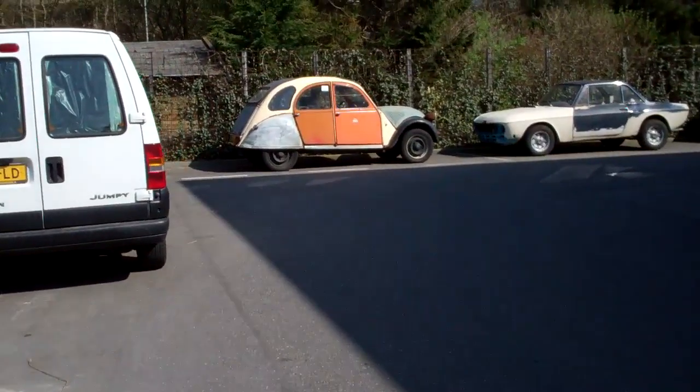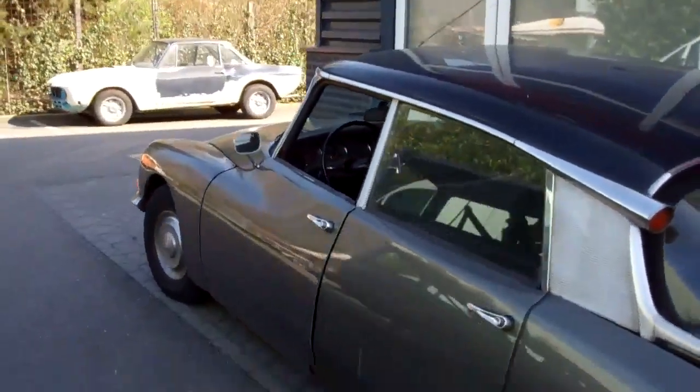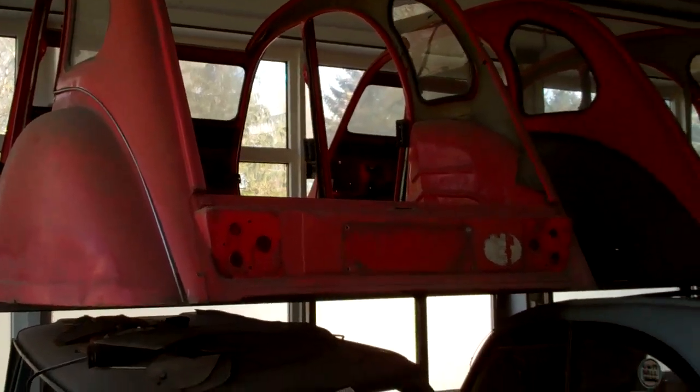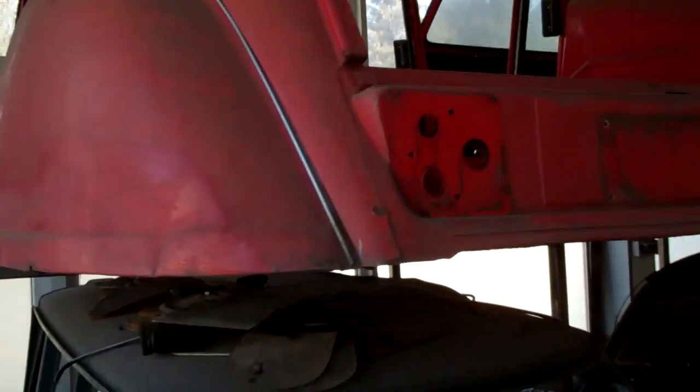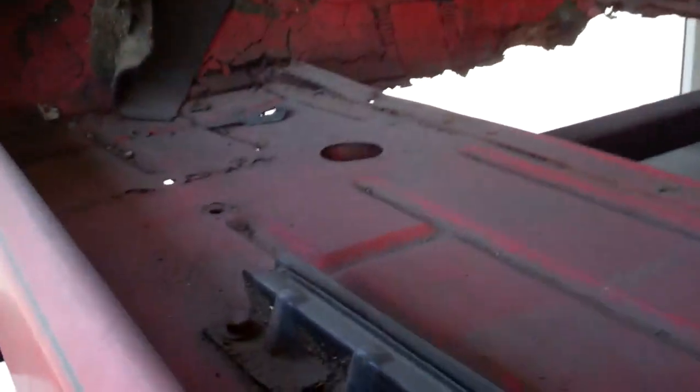An old friend, but he's also working on some sheet metal, complete to be restored and repainted. Complete bodies in stock, ready for painting and restoration. Rust problems to be welded, new panels to be welded in.